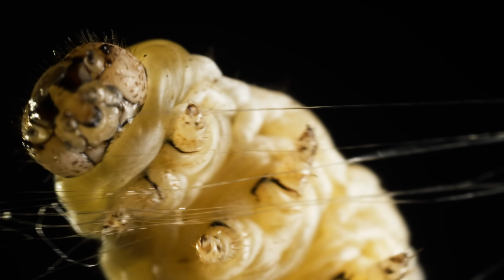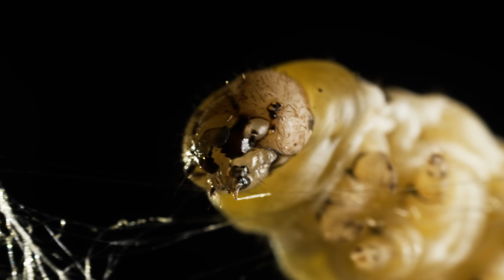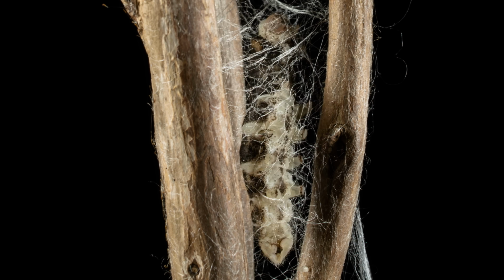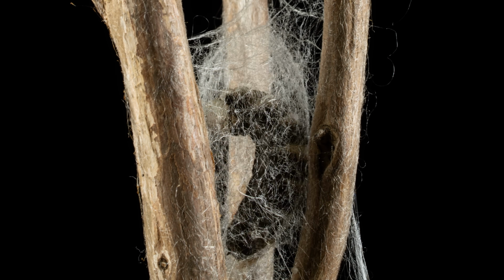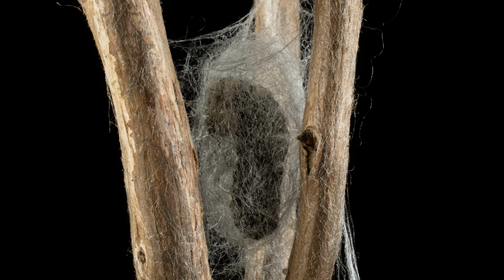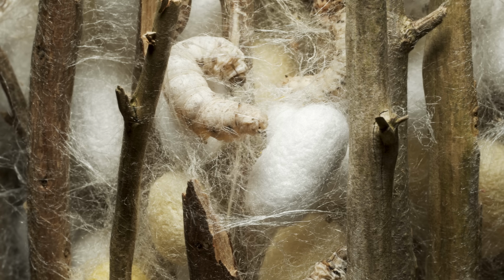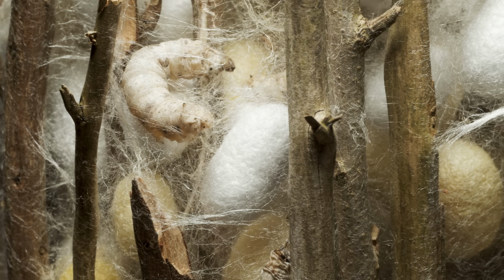The larva spins raw silk for 2 to 3 days straight. The end result is a single strand of silk, up to 10 city blocks long. This tiny shelter maintains just the right humidity and temperature for the caterpillar to transform into a moth.